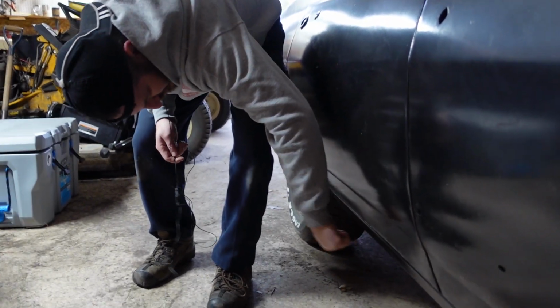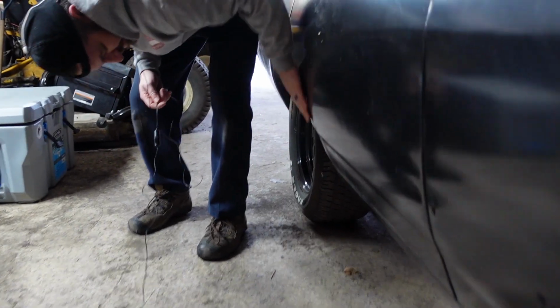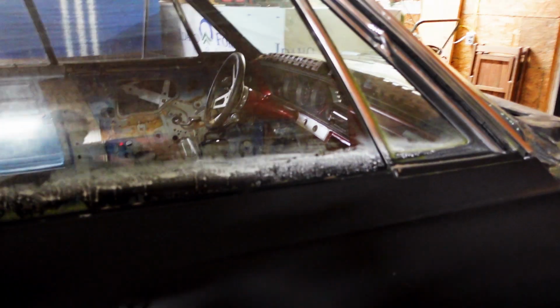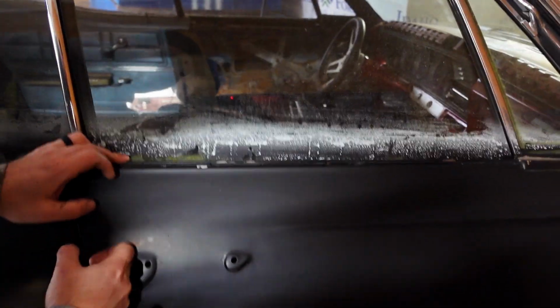It seems like mostly steel, which is cool. This is not steel, this is Bondo. Up through here too. Let's have a look inside. My fingers are long enough. They're not. There we go.